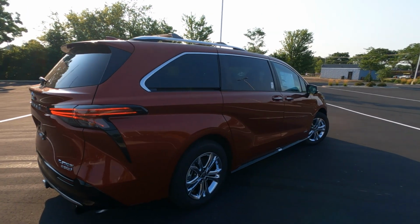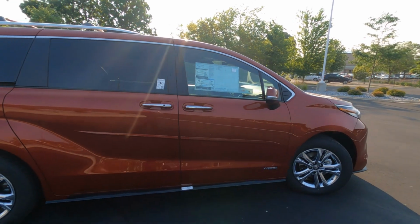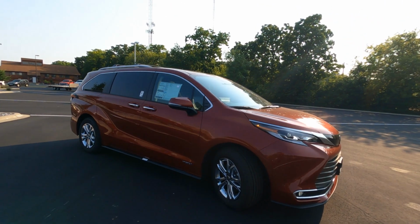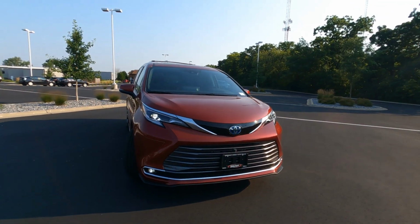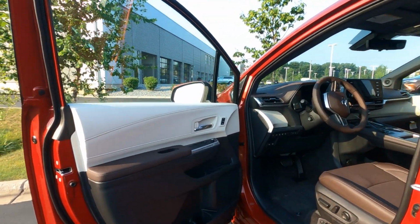But you can still pull the handle, you can still push the remote button on your key fob to actuate the power lift gate. So that's a quick overview of the exterior of the Platinum Edition. So let's jump in here on the driver's side. We'll take a look at the door panels.